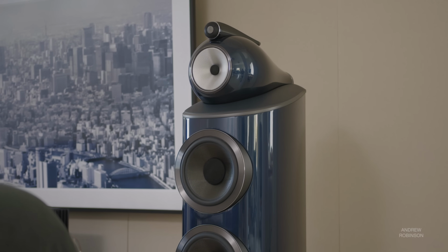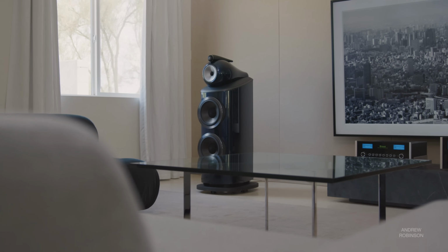While I've had the good fortune to live with several Bowers & Wilkins speakers over the years, including the original 800 Series Diamond and its CT variant, this speaker is hands down an elevation of that sound. When properly set up, the Signature is one of the most holographic windows to my favorite music I've ever experienced.